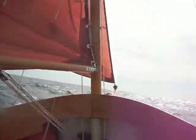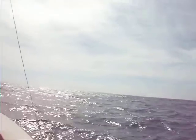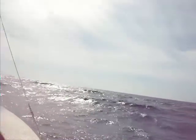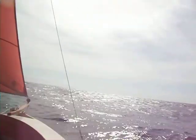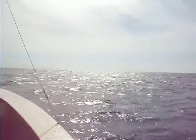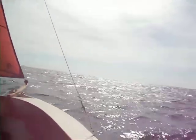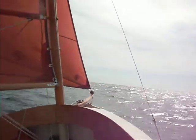Looking right now, we're still going sort of south-southwest. And this is one of my favorite spots out here. There are a lot of whales you can see if you're lucky enough. I haven't seen whales today, but I just saw some, I think, tuna jumping or something like that, which is kind of neat.